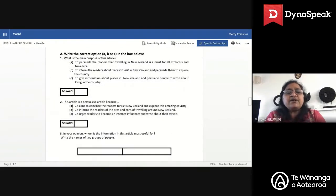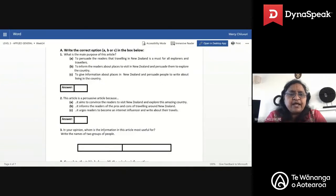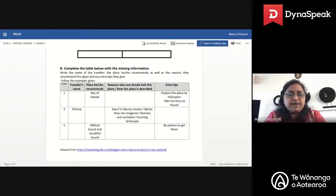When you look at the question types, there are different question types given for you to practice. The first question type is multiple choice, right? You need to read carefully, find out the right answer and choose the correct answer. Question 1, question 2, and question 3 all fall under this category.